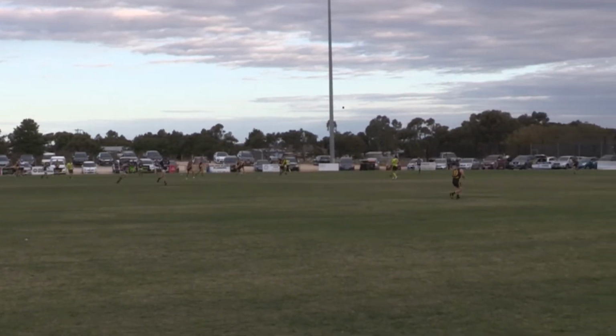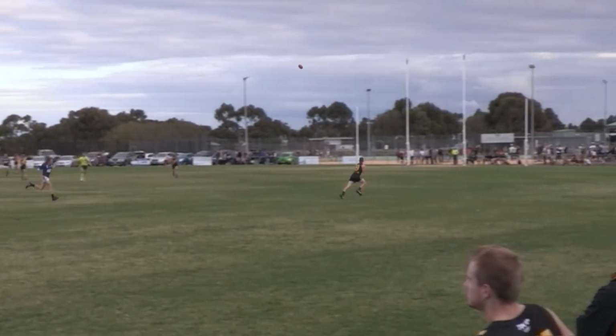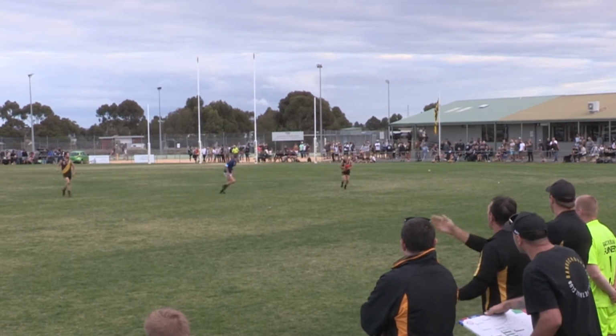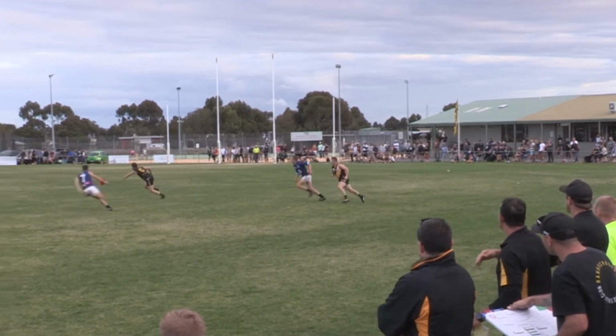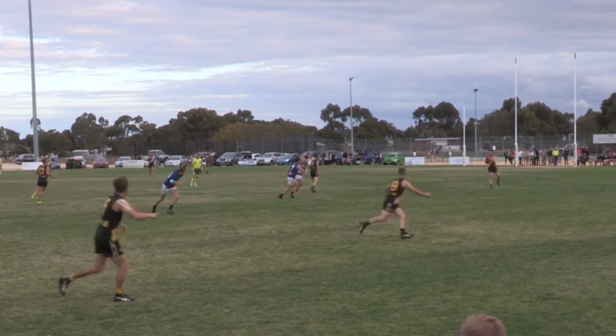He comes back inboard, looking for Kelly. Takes the mark. Switched across to Harding. They come across to the opposite side, half-back flank. Now the spread's on. He handballs it back inboard to Watts. Missed the target. Under pressure. Gets back on the left. Goes right. Handballs it back to Kelly.